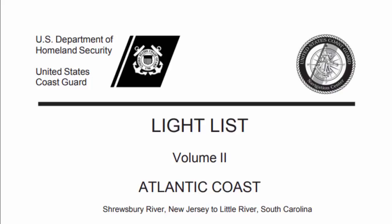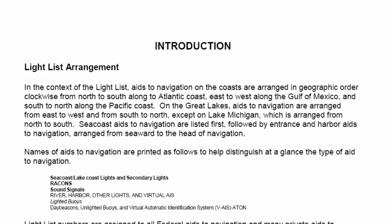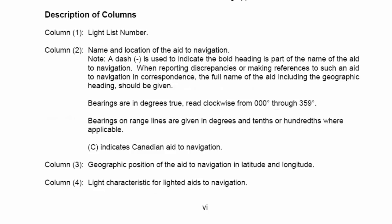I want to walk through this and give you an overview of what's in here. Let's first look at the introduction to it. And I'm going to just pop through this introduction very, very quickly. I strongly urge that you read this introduction because it's going to be very enlightening to you as to that system that's out there. First off, a description of column.